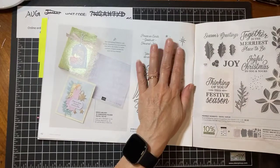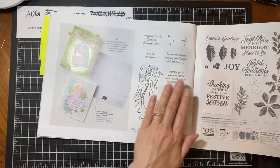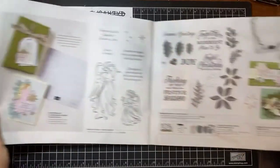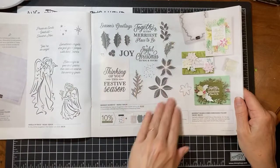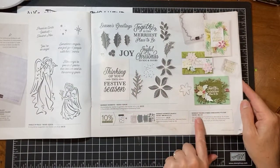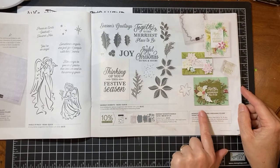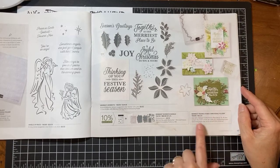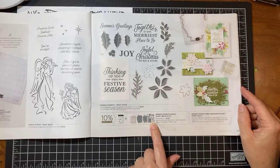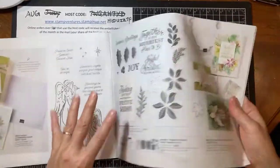Oh, there's my angels and the Merry Melody embossing folder. I ordered these two and look forward to using those in classes. Here's Merriest Moments. And this has a really interesting hybrid embossing folder. So not only does it emboss, but it cuts too. And so there's a piece in here that you actually put, well, there's a picture of it. I don't know how well you can see that.